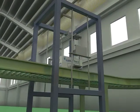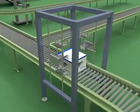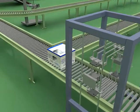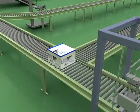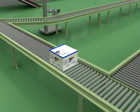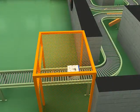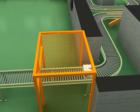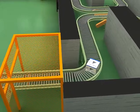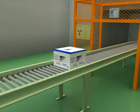A turning machine that can flip the products with various sizes and weights has been manufactured for the safe and efficient handling of them. Products that require irradiation on both sides are rotated 180 degrees by the turning machine and irradiated through the same process and are discharged through the outfeed conveyor.